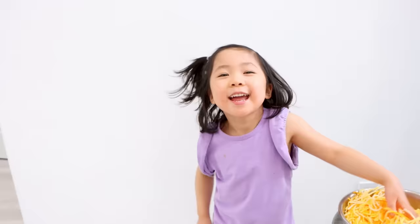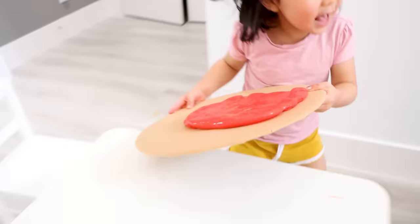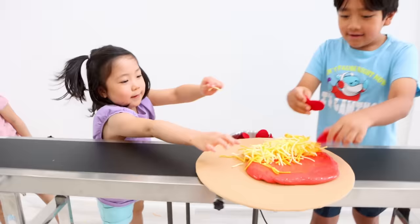Come on, Emma. We can do it. Yeah. We're gonna win. Yes. We are gonna win this. The people don't like them. Yes. Easy. Easy peasy.